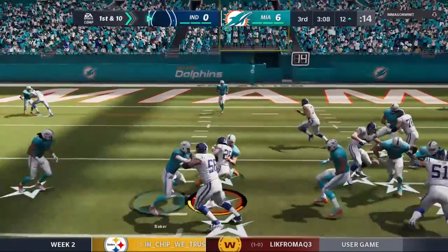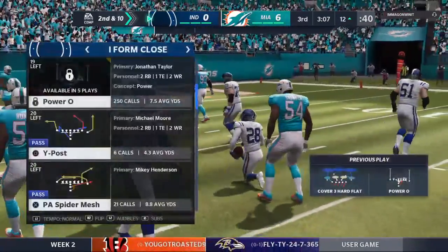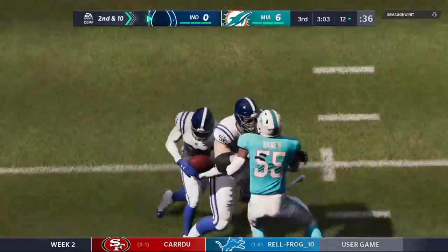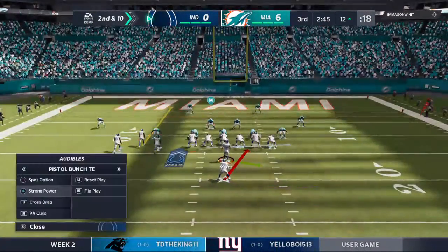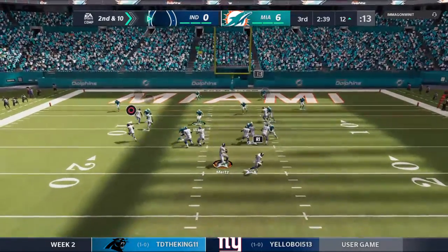The give to Taylor. And he is met at the line of scrimmage, and he goes down right there. Officially no gain on the play, and it's 2nd down. As usual, the hallmark of a good run defense, linebackers making plays near the line of scrimmage. Absolutely nowhere to run there. 3rd quarter of a tight football game as we come up on a 2nd and 10.